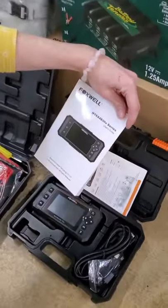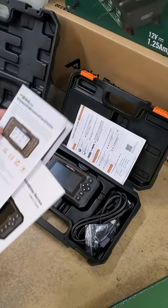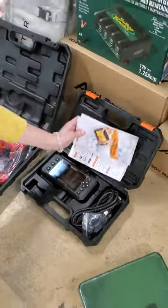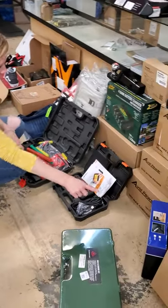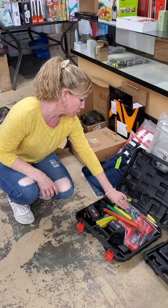I didn't really look at this, but here we go. It's a scanner, and that's awesome. So it's a scanner for your vehicle to scan to see what codes come out of it. We got a gun cleaning kit. We got a heat gun. We have a drill, hammer drill, yep.